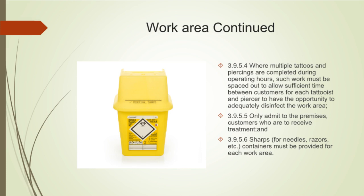Choose containers that are designed to make one-handed disposal possible and easy. Dispose of sharps immediately after use in a clearly labeled sharps disposal container. The person using the sharp instrument or device is responsible for its safe disposal. Sharps containers must be provided for each work area.